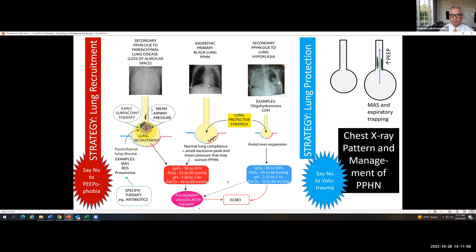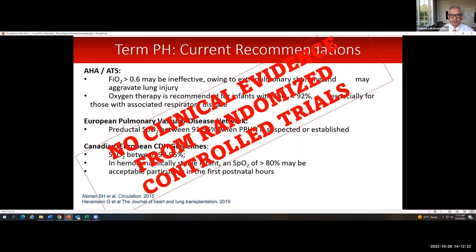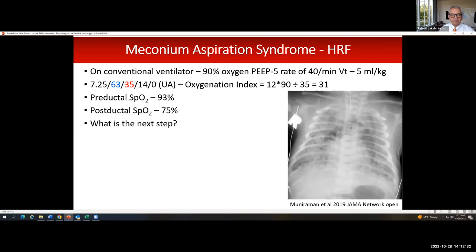So let's briefly talk about oxygen. As many of you are aware, there are lots of guidelines suggesting how much oxygen we should use. The most common one currently used is the European Pediatric Pulmonary Vascular Disease Network guidelines, where a preductal range between 91 to 95% is what is recommended when PPHN is suspected or established. But just to let you know, there's not a single clinical trial suggesting what O2 we should use in PPHN, especially in term infants. This is all based on animal studies or somebody's expert opinion. So that brings us to an interesting question.